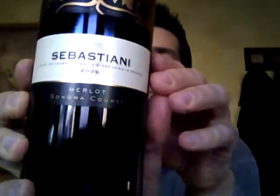Darn it. So it is from California. It is 2006, not a 2008, and it is a Merlot, Sebastiani Merlot from Sonoma County. So, you know, Merlot has a lot of the same components of cab. On hindsight, it kind of makes sense.